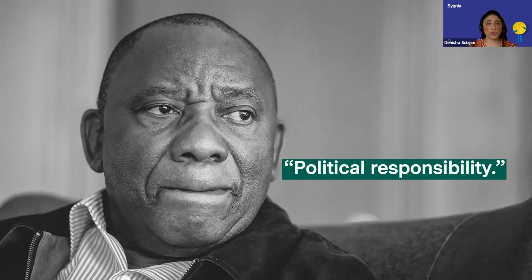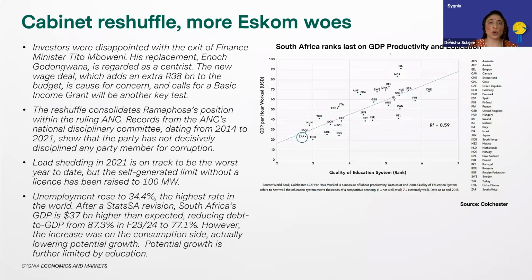During August, the major news was the reshuffle of the cabinet. We saw President Ramaphosa abolishing the security ministry and placing the political responsibility for the spy agency within his office. So certainly on the face of it, the change would have been a cause of concern, but given what happened in July with the civil unrest, the looting and the violence experienced in Gauteng and KZN, the change was well received by markets.